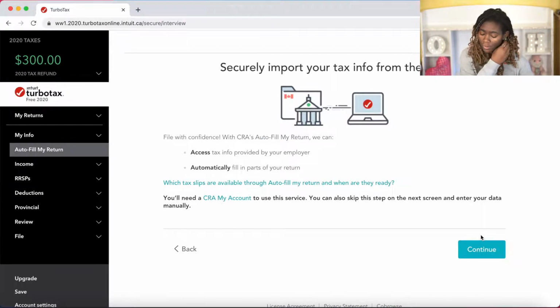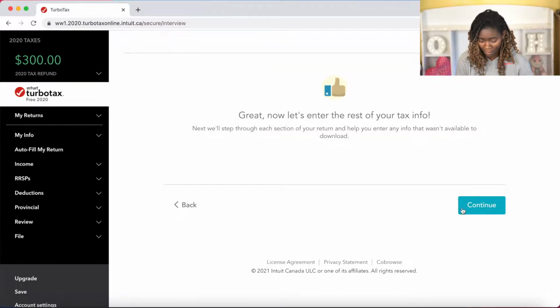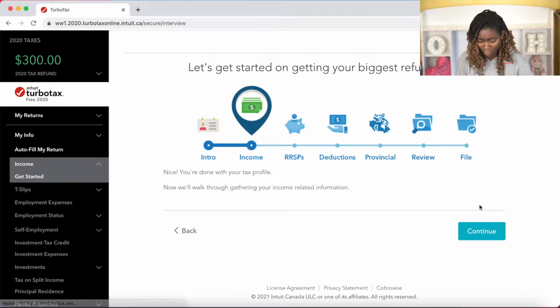So you can import your tax info from the CRA. If you work for someone and you get sent T4s in the mail, I assume that's also on your CRA account, and then you can just import everything. But since I assume everyone watching this is self-employed with Uber, I don't think this applies. So I'm just going to click continue, skip the autofill, and move on to the rest of my tax info. Now I've completed my tax profile and am gathering my income related information.